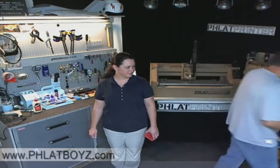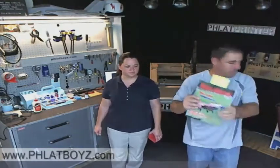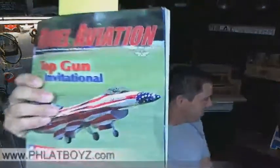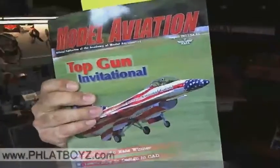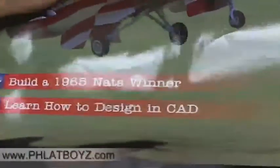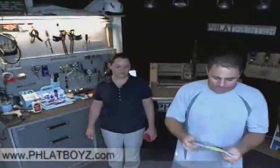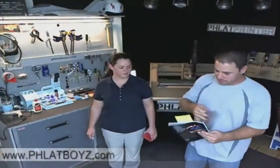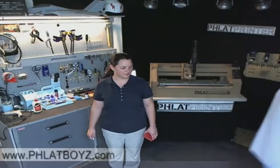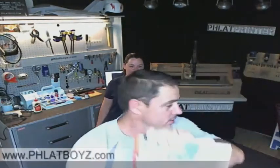Something I wanted to show you guys. I just found this out today. I got my Model Aviation magazine with the jets, and if you look at the bottom, it says learn how to design in CAD. And what's cool about this, which I didn't know, is when I went to the article page. Let me show it to you real quick, if you don't have this particular magazine.